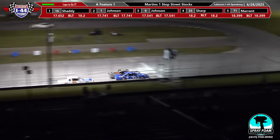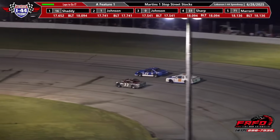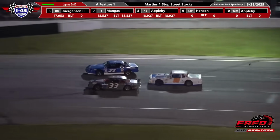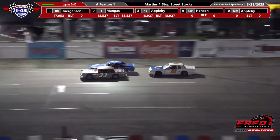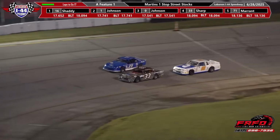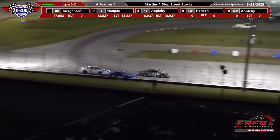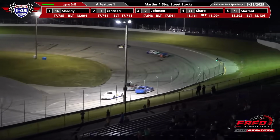Here comes Charlotte in the 33, running on the inside of the 71 of Don Morant. Mike Shaddy, a good run out front, but here comes Chris Johnson, the 00, running down the 01 of Tony Johnson.